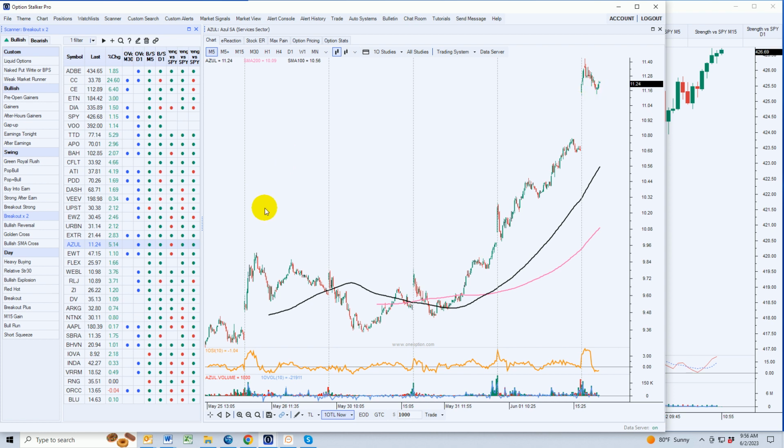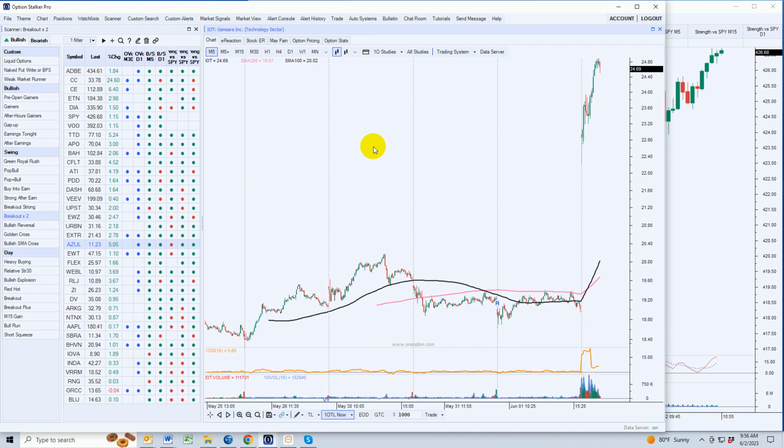So I'm going to give you a couple of longs that I really like. I like AZUL. I think that one's going to perform well. The post-earnings reaction on IoT, I've shown you that one. Take a look at that one more time. I like that. I would just be waiting for a pullback.